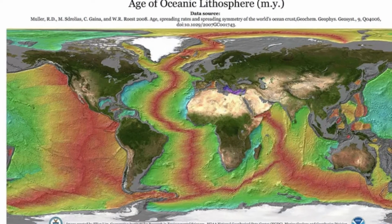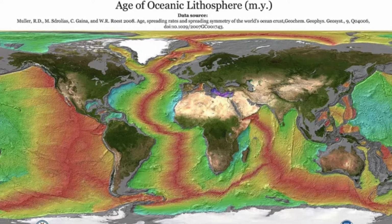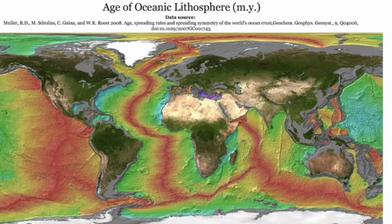Scientists also used radiometric dating to date the rocks on the ocean floor. They noticed that the newer rocks were closer to the mid-ocean ridges, and the older rocks were further away.